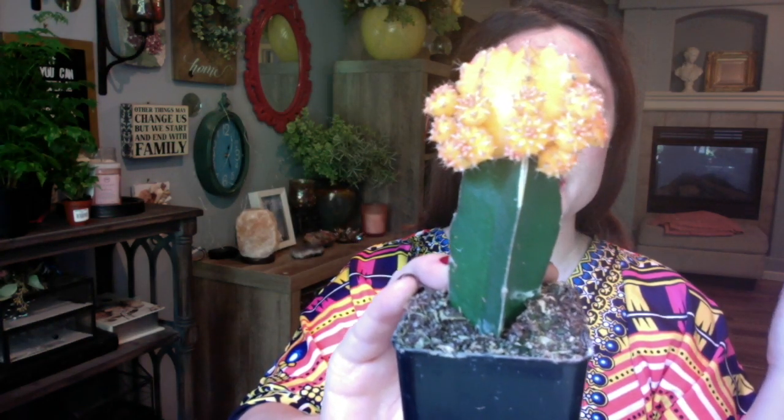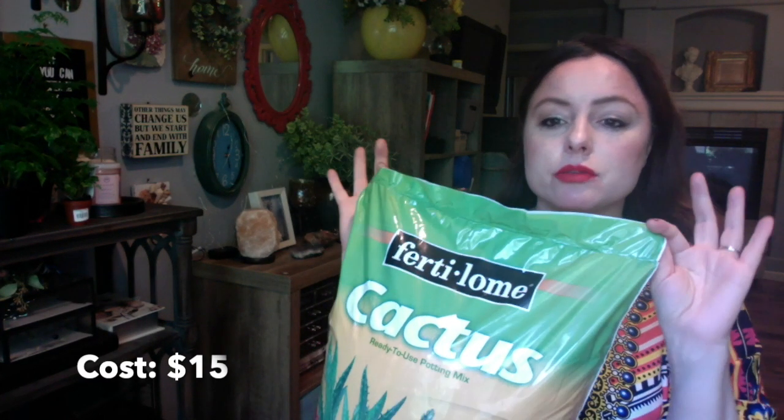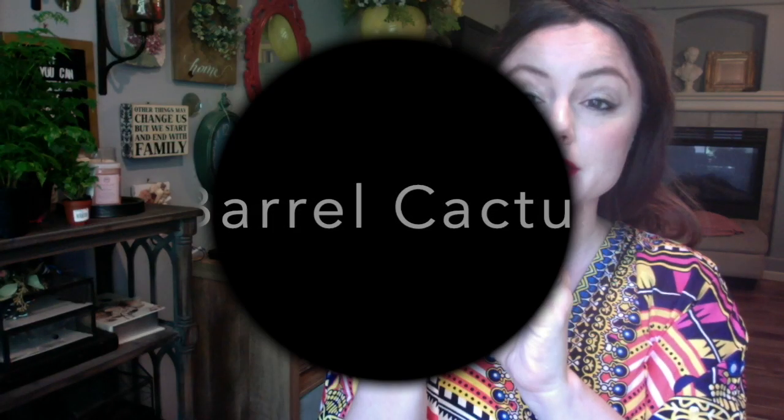This one is called the ruby ball cactus or moon cactus, and it obviously needs fast draining soil. It is specifically for cactus, and I also read that it's good for succulents as well. So we're going to try this baby out. There's lots of little baby ones, which I thought was really cute. This one looked the healthiest, and it cost $4.99.